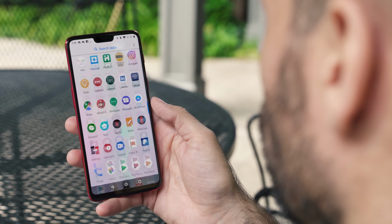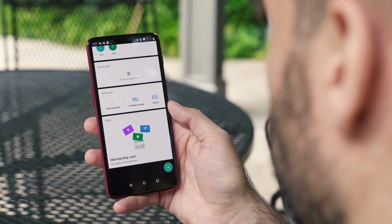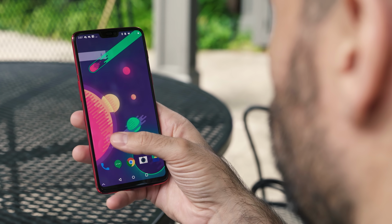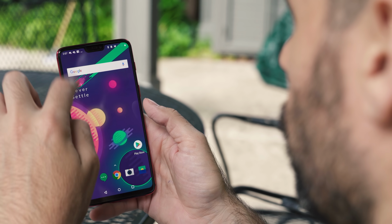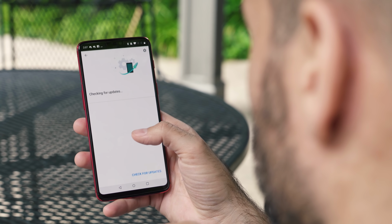Now, you can hate on stock Android all you want, but let me know when your phone actually gets an update. Oxygen OS is fast, it's clean, and has small little features that are actually useful. Plus, I know OnePlus is gonna update this phone with the next 1 or 2 versions of Android.